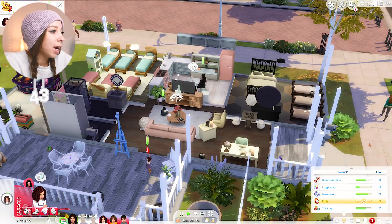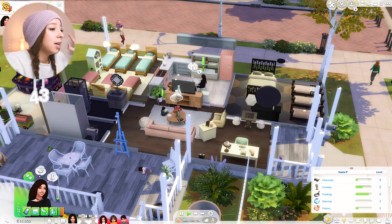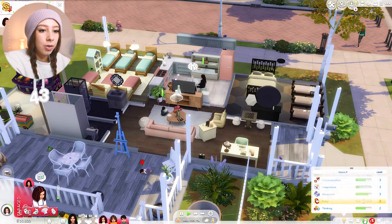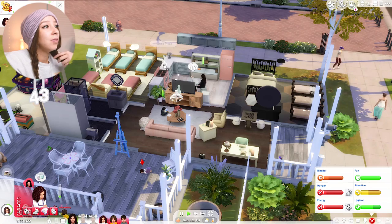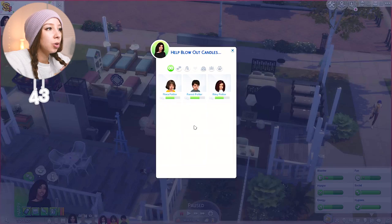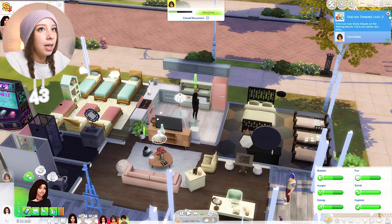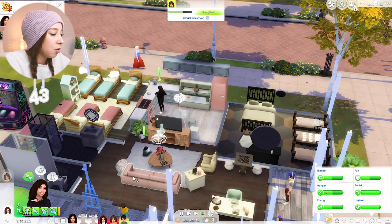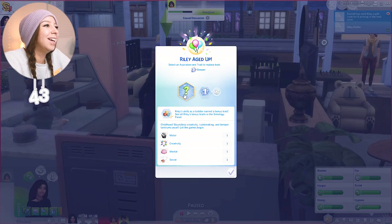Okay, well, it's Riley's birthday, so I'm just gonna age her up because she has this sleeper trait, this one right here, and it makes her so sleepy so fast, even though she had plenty of sleep. She just gets so tired. So let's go ahead and age up Riley, and then we can give her and her brother both a makeover and create a sim. Oops, shoot, I missed it. Happy birthday!